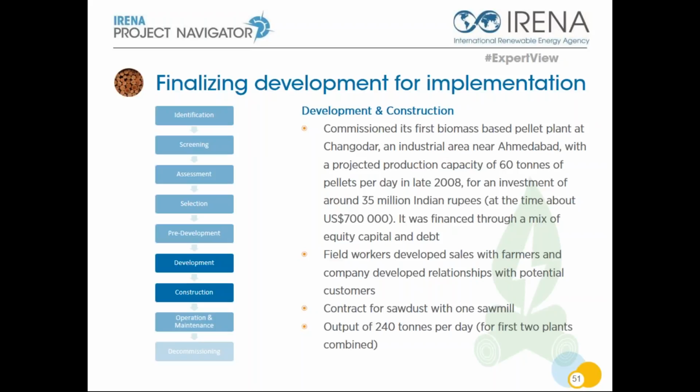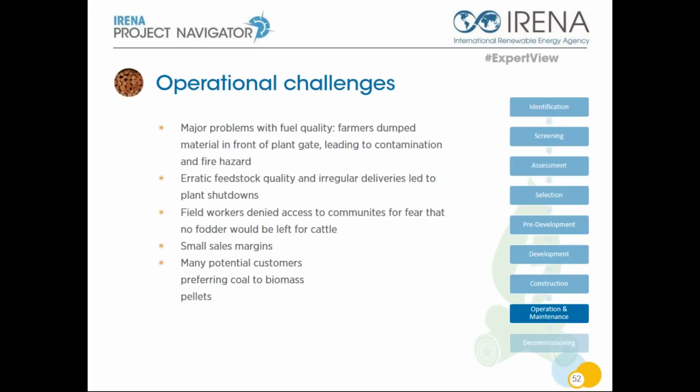But in general, they were looking good for their feedstock, and that is a main bankability criterion that must be fulfilled to leverage money, so they could get a loan and partly finance it themselves out of their own funds, and we're developing sales and setting up the project. Next slide, please.